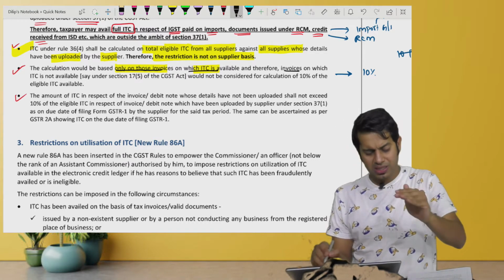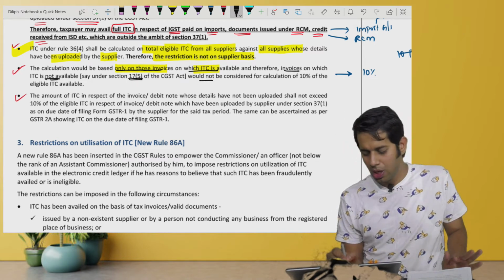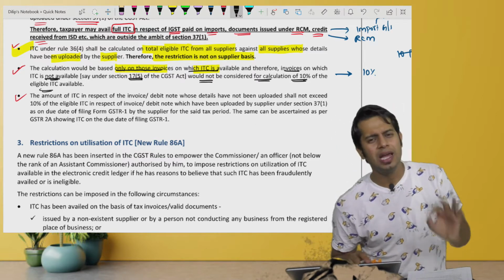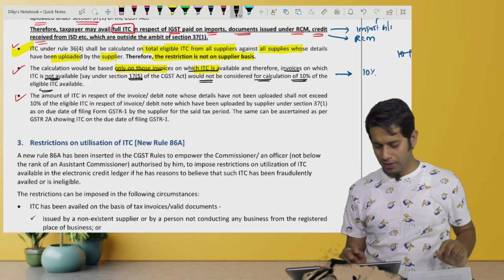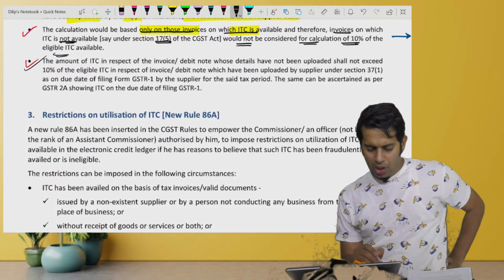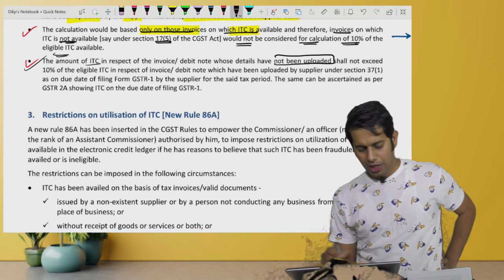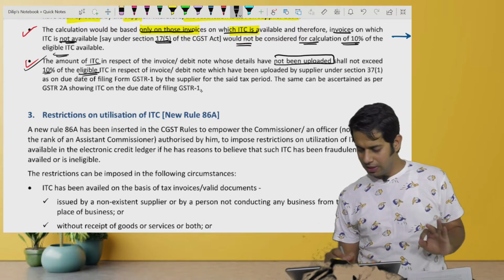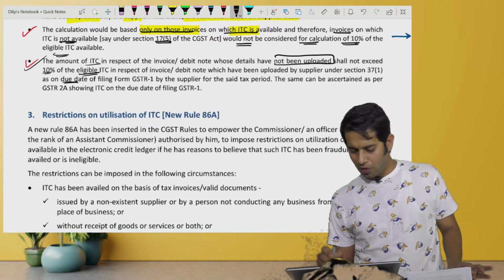Therefore, invoices on which ITC is not available, say it is blocked under section 17 subsection 5, would not be considered for calculation of 10% of eligible input tax credit. If any invoice is blocked under section 17 subsection 5, I will not consider that for the purpose of calculation of that 10%. And last point, the amount of ITC in respect of the invoice or debit note whose details have not been uploaded shall not exceed 10% of eligible input tax credit in respect of details which have already been uploaded as on the due date of filing GSTR-1 by the supplier of the tax period.